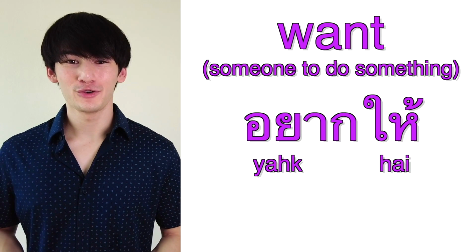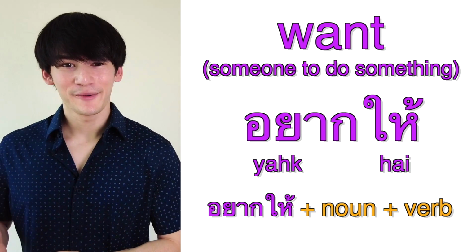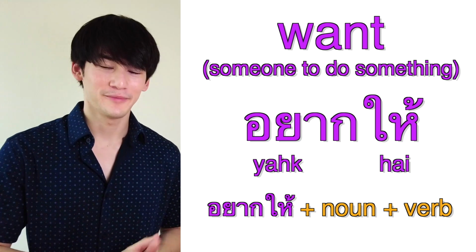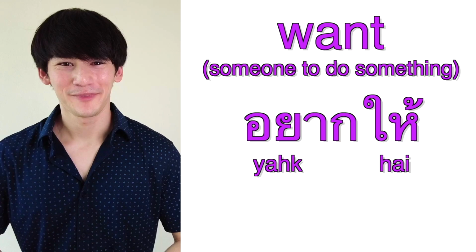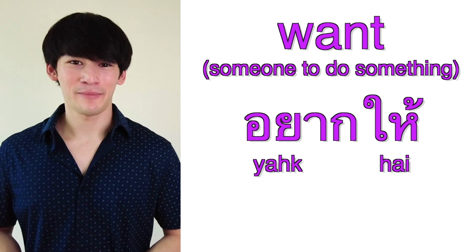This word is used when you want someone to do something. So อยากให้ is followed by a noun, which is then followed by a verb. Now let's go over intonation. The intonation of อยากให้ is exactly the same as อยากได้.